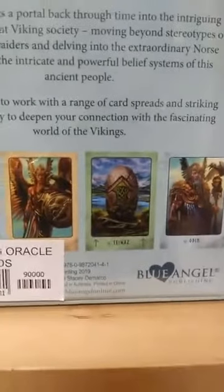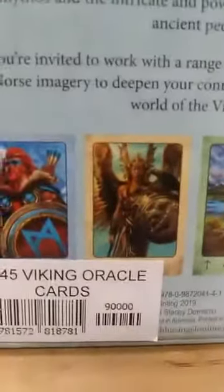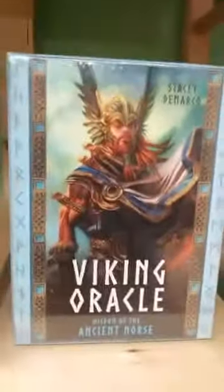So one of our favorite sets of Oracle decks that we've carried for a long time is this Stacey DeMarco Viking Oracle deck. The thing that's really beautiful about it is that they do two things. They try to show you both representations of the runes and representations of the deities. There is Valkyrie listed right there on this deck. You see Odin's over here on this side. This deck has 45 cards and a complete book. Everything that Stacey DeMarco does is really well researched, so when you get this deck, you know that you're going to be getting some good information as well as some beautiful art.